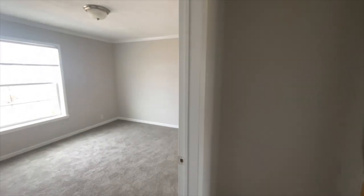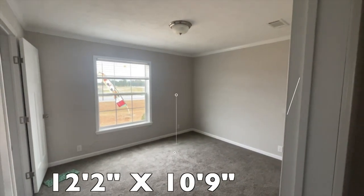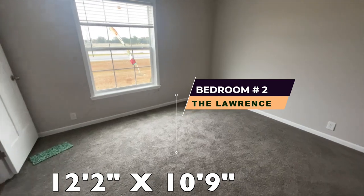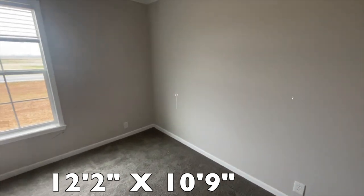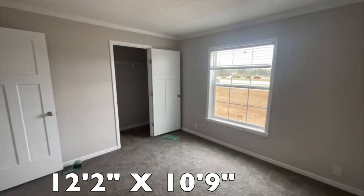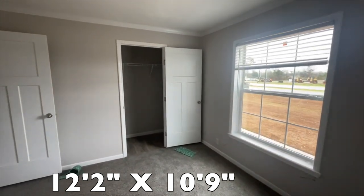This first bedroom to the left, we'll call this bedroom number two. This is a nice size bedroom. In fact, all of the bedrooms in this home are nice size. So I'll give you the opportunity to look around, take a look at the bedroom and the closet before we move on to the next one.